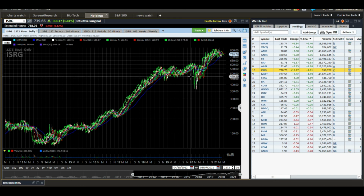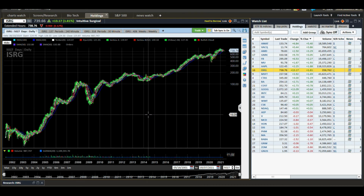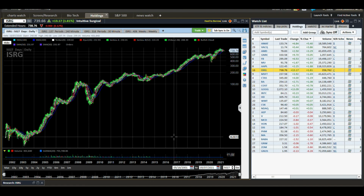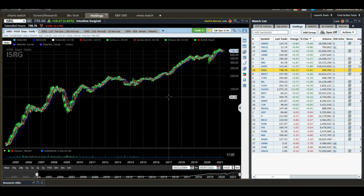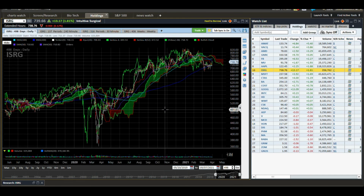Yeah, we got pretty straight up crazy out of the COVID crash here, a little bit of a pullback. Really nice uptrending stock here. So if you're going to hold something long, you've got to be prepared to ride some waves. I mean, these waves really don't mean much when you're holding something for 10 years, 15 years. Good patient investing.